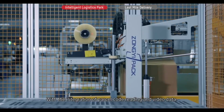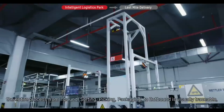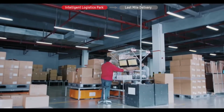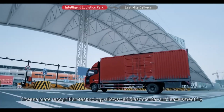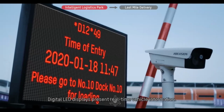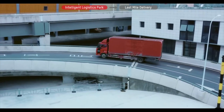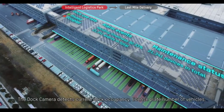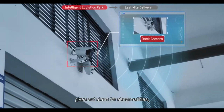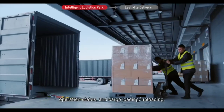With the integration of parcel code reading and video data, the entire process from inbound, sorting, picking, packaging to outbound is visually traceable, thereby enhancing overall warehousing efficiency. License plate recognition technology allows vehicles to enter and leave smoothly. Digital LED displays present real-time vehicle information. The dock camera detects current dock occupancy and license plate number of vehicles, gives out alarms for abnormalities, and monitors each dock's parking conditions, operation status, and cargo loading and unloading.